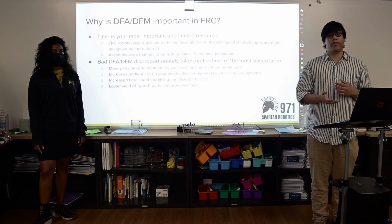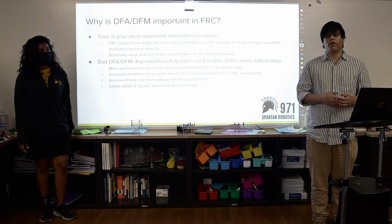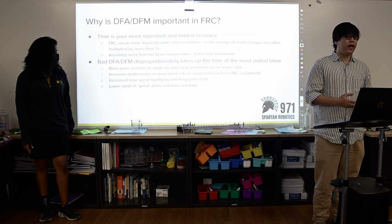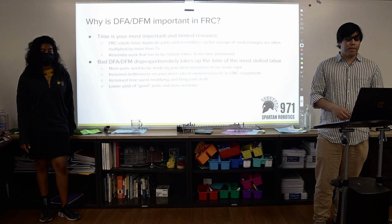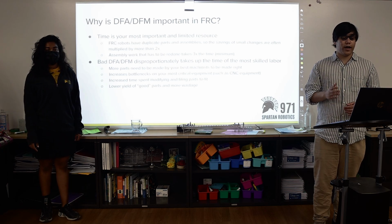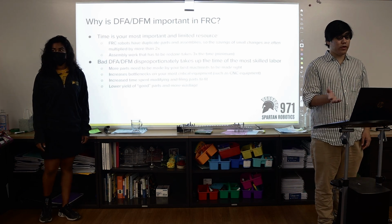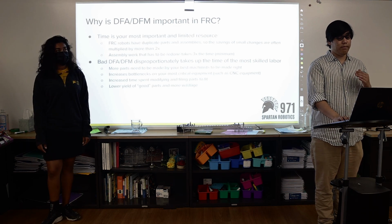Also, if you have parts that don't fit, there's a lot of time spent trying to modify them or file them to get them to fit, and often you're having your most skilled students be the ones to do that because they're the ones who designed it and know how it's supposed to fit. Also, improving your ability to manufacture good parts increases your yield of good parts and reduces your wastage. So those are all really important reasons why you should be considering these things to make your team better.